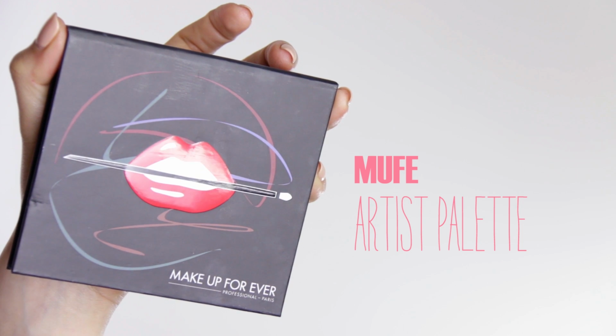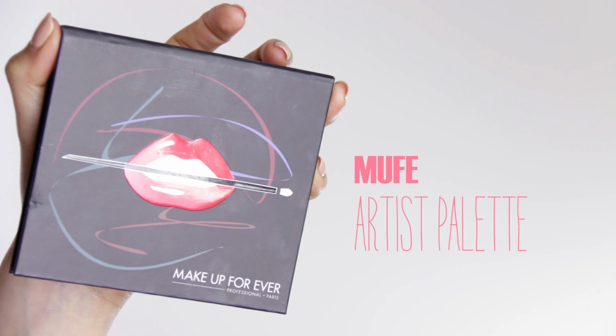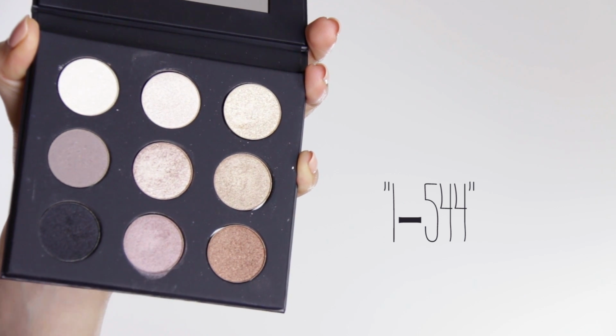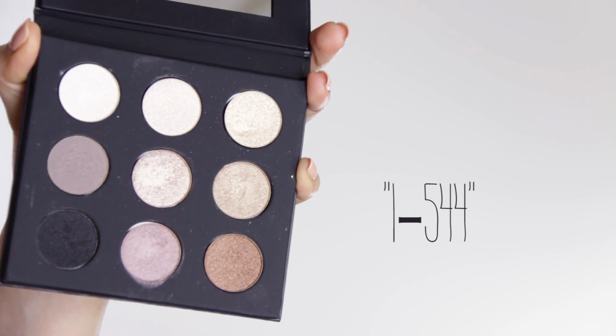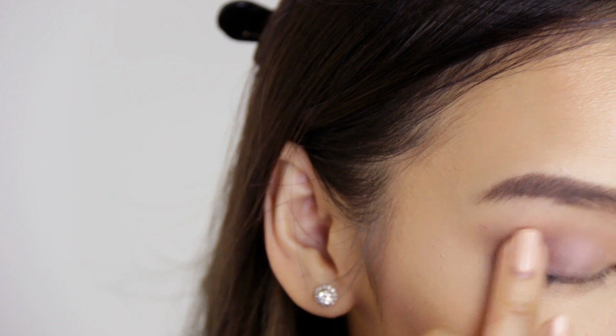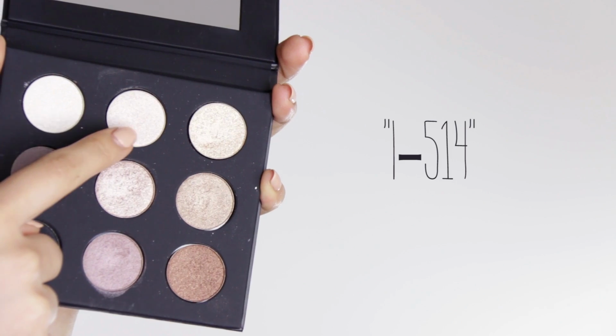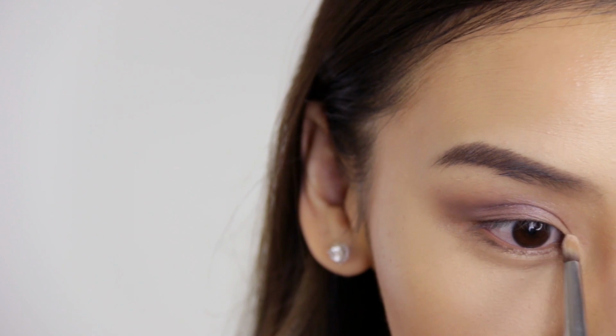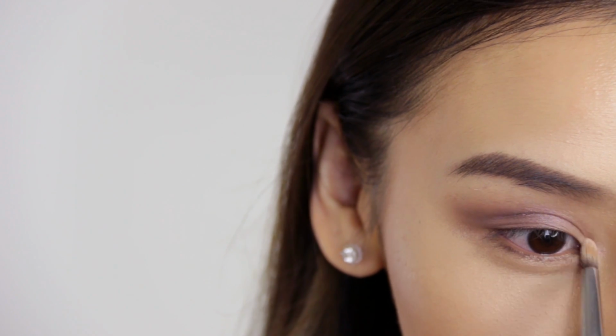Next, I'm going to go into my Makeup Forever Artist palette, and I'm going to pop on some of the color I544, so this shade here. I'm just going to use my ring finger just to pat that on to the center of my lids. Then with a small pencil brush, I'm going to grab the shade I514 and just apply that to the inner corner of my eyes.